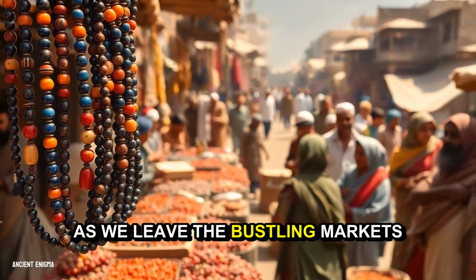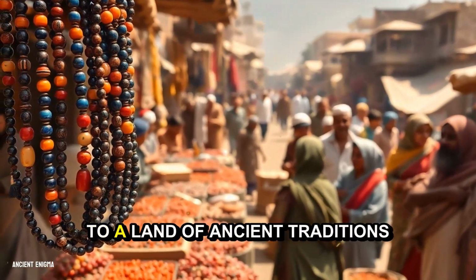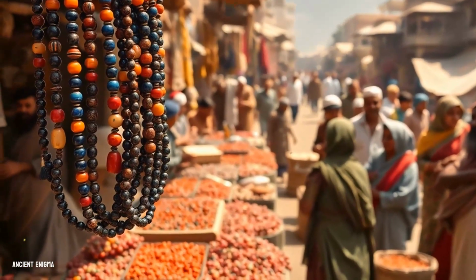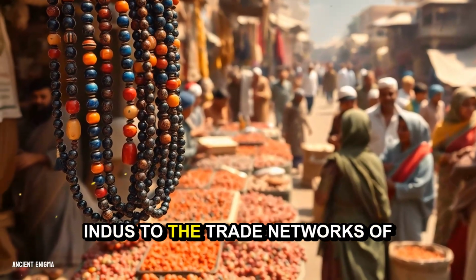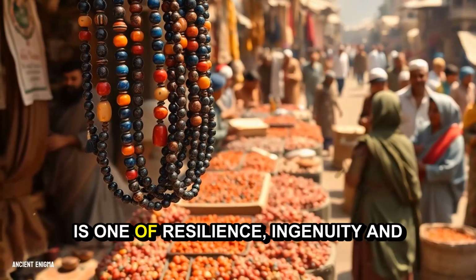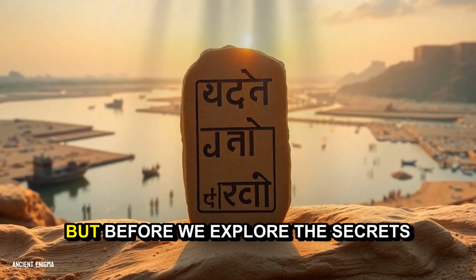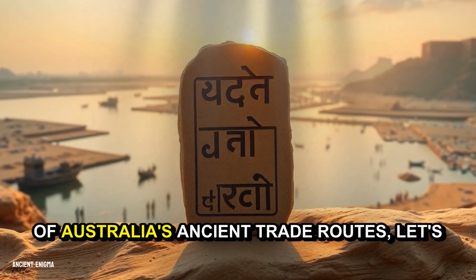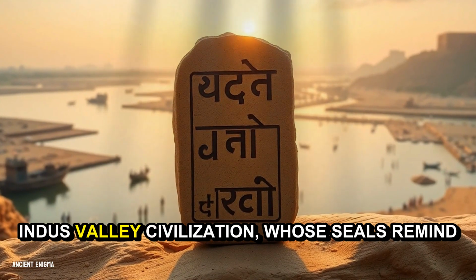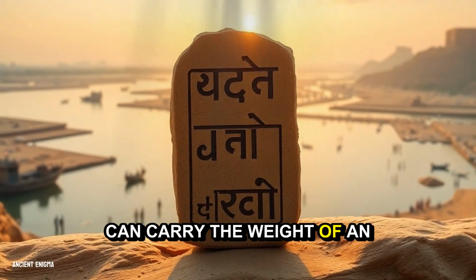As we leave the bustling markets and riverbanks of the Indus Valley behind, our journey takes us to a land of ancient traditions and vast, untamed landscapes. From the cryptic seals of the Indus to the trade networks of ancient Australia, the story of commerce is one of resilience, ingenuity, and the unyielding human spirit. But before we explore the secrets of Australia's ancient trade routes, let's take a moment to appreciate the Indus Valley civilization, whose seals remind us that even the smallest symbols can carry the weight of an entire world.